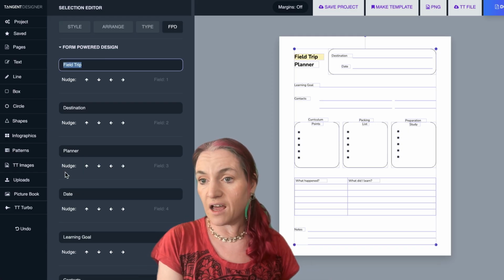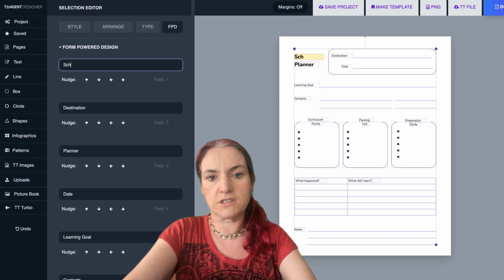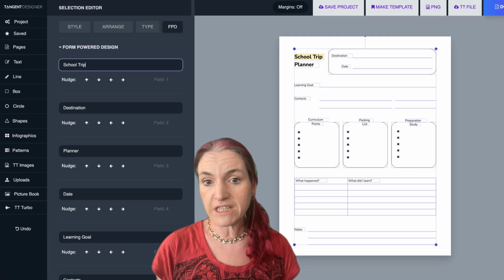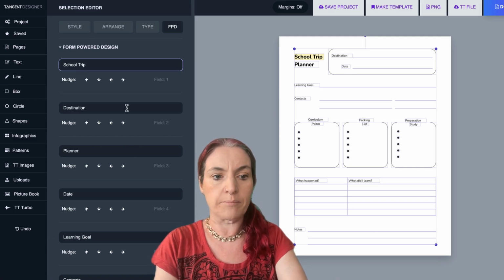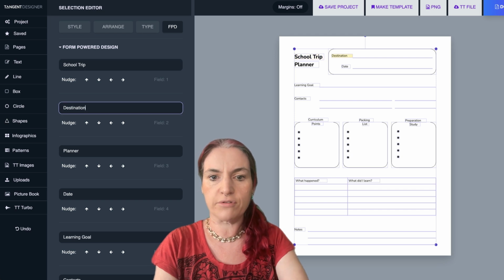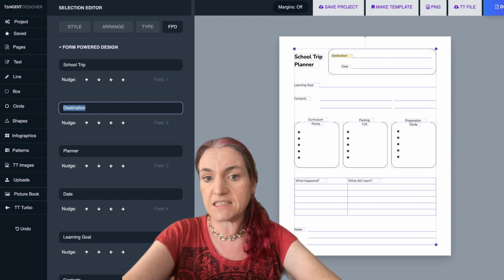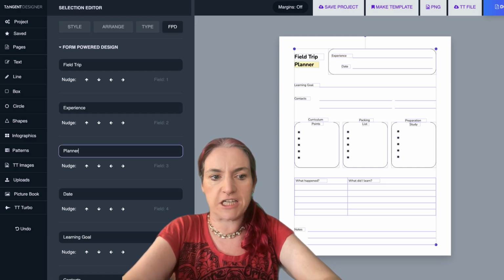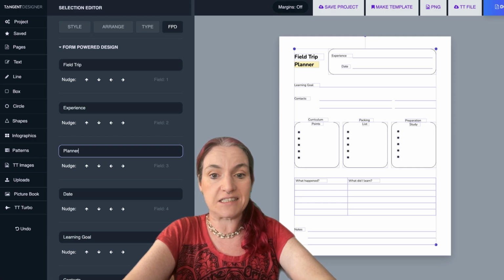You can see how it's highlighted field trip. Now we can change this. We could put school trip. Perfect. So you can just retype any of the fields on the page without having to go and click on them. And it's great because you can just tab through these and edit it really, really fast. If you don't want that to say destination, we could change that to say experience, or change that to something else. This makes it really quick to edit a template.